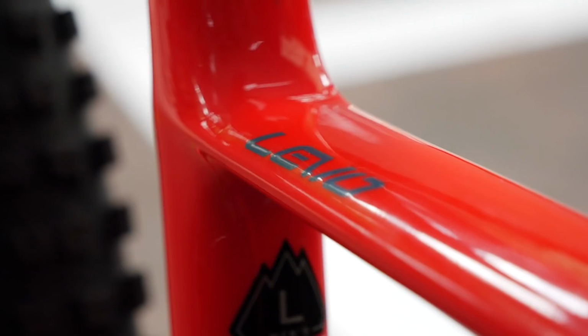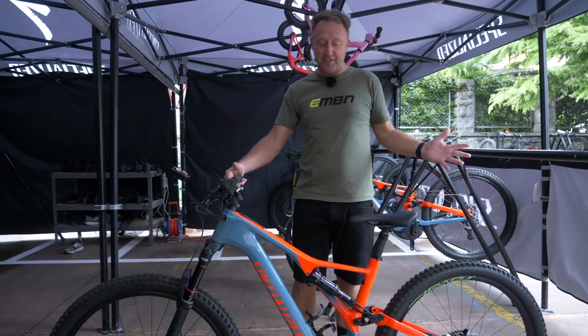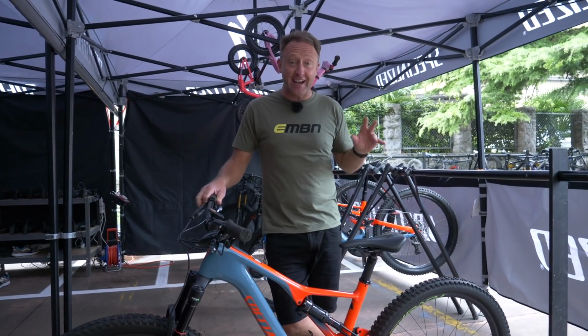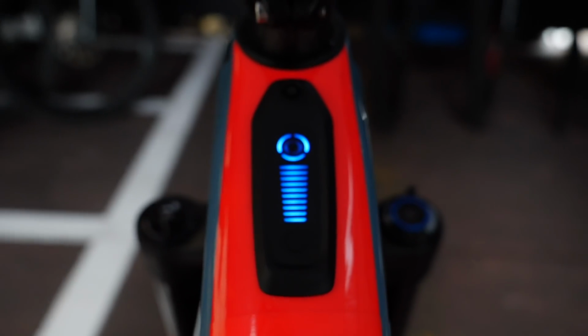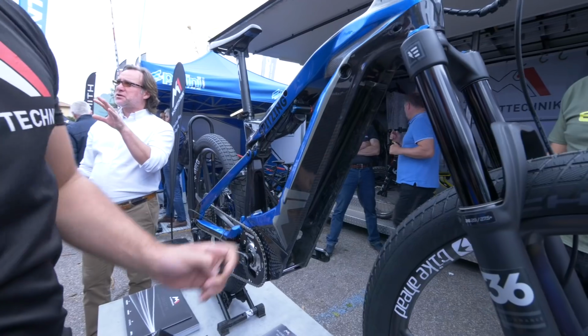L, it's got to be for Levo, right? Now we're at the Specialized tent of the demo unit. It's feeling a little bit sparse in here. That's because all the bikes are out on guided tours, and you can sign up for one of these guided events on the Specialized website. Unfortunately, it's fully booked here at Garda, but there's plenty more on the calendar.